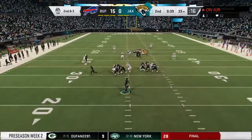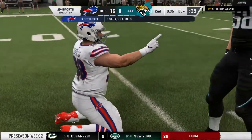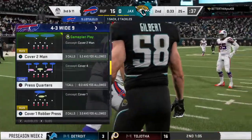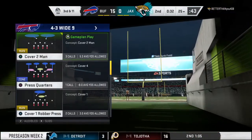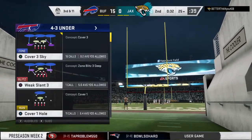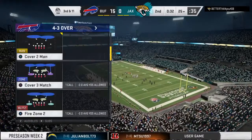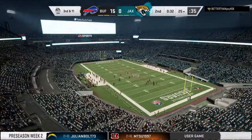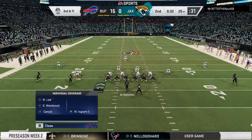Off the play fake, Bridgewater. Nowhere to escape, and he goes down. Star Lotulelei gets him for a loss of 8. What great push up front. Now the Bills are going to use the first of their timeouts as they'll stop it with a little over 30 seconds to go in the first half of play. 3rd and long now after the sack, and we'll see if Bridgewater has a response.